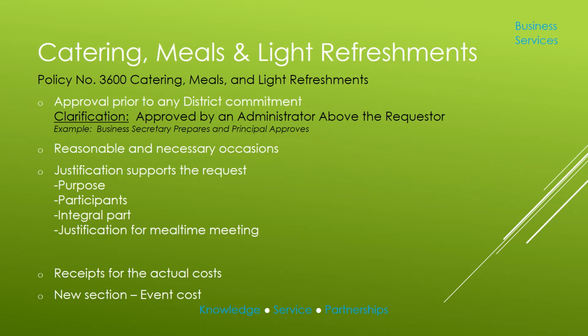Reminder, if meals are provided during a regular meal period, the justification should include the reason why the meeting had to be held during mealtime. Submit itemized receipts listing the meal items purchased to accounts payable with the catering meals and light refreshments form attached.